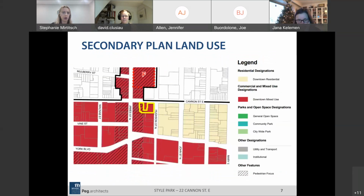So I'll just touch briefly on the policy framework, as Jennifer provided a really great overview. This site here shows the outline. It is designated primarily downtown mixed use, the portion that's the focus of the application today, and a small portion is that pedestrian oriented focus as well. Generally, the proposal implements the direction of the Urban Hamilton Official Plan and the Downtown Secondary Plan by providing an office and commercial building and contributing to the mixed use environment of the area.